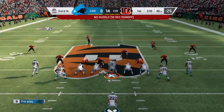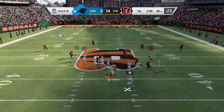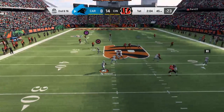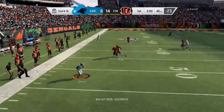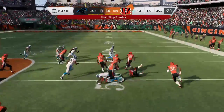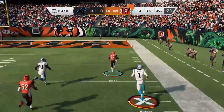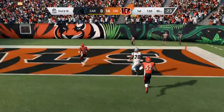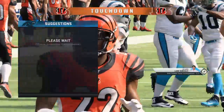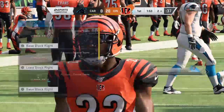Jordan Evans leading the surge there as he drops him for a loss of 6. Another try after the first down sack. Newton. That's Samuel, caught left side. And now the ball's out, fumbled near midfield, and the Bengals grab it. And now off to the races, down the right side. And this is taken into the end zone, a fumble recovery and a Cincinnati touchdown.